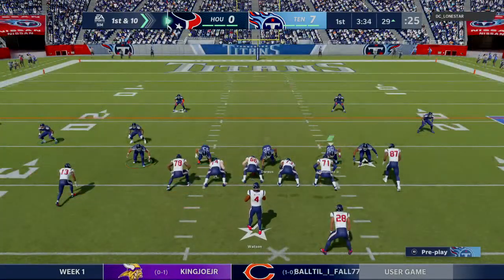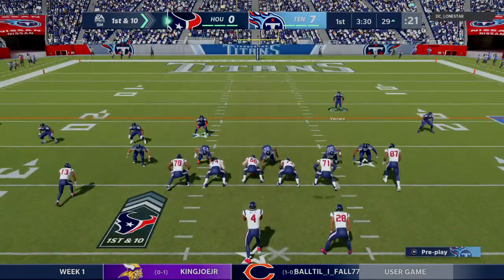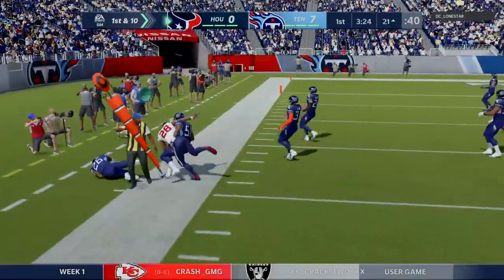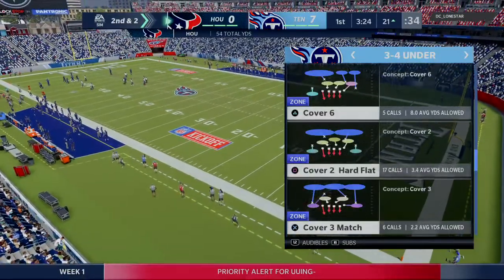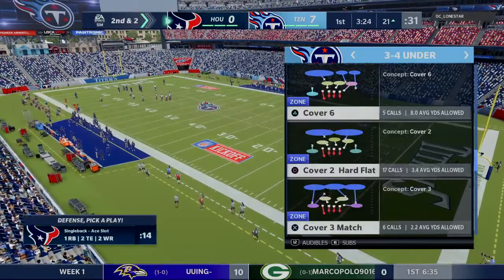Set. 19. They'll go with Pollard here on 1st down. And he'll be out of bounds as he gets this down about the 21 or 22. 8 yards on the pickup, and now they'll have some options on 2nd and short. The pickup brings up 2nd and 2.